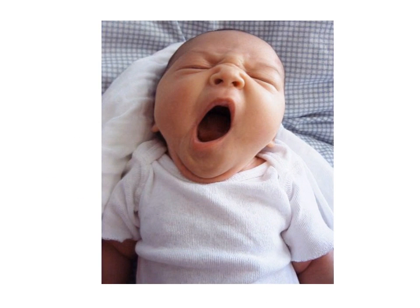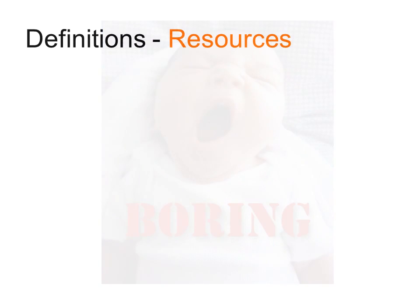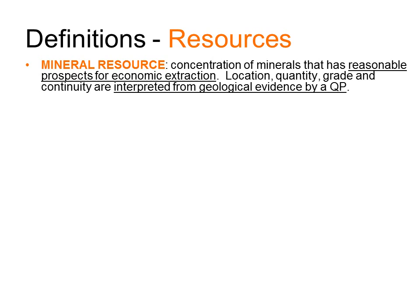Now I know that the next 2 slides on definitions on each of these is probably going to be very boring to many of you, but it is important, so please bear with me. We'll start with a definition of the various categories of mineral resources. The key phrases are underlined. A mineral resource is a concentration of minerals that has reasonable prospects for economic extraction. Location, quantity, grade, and continuity are interpreted from geological evidence by a QP.